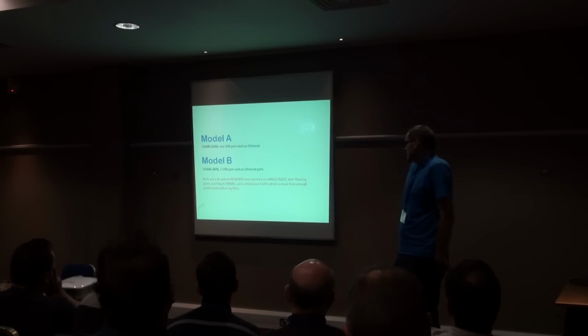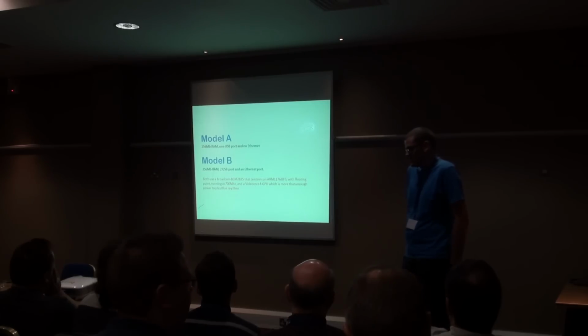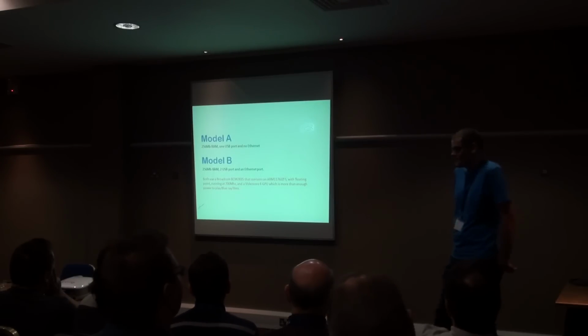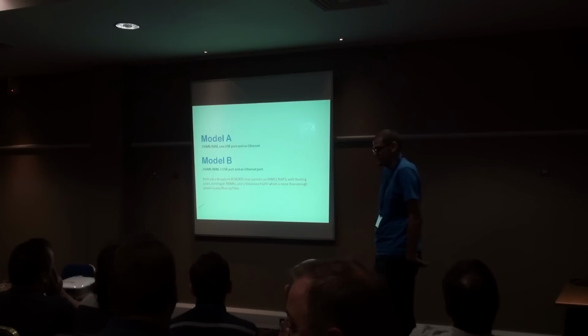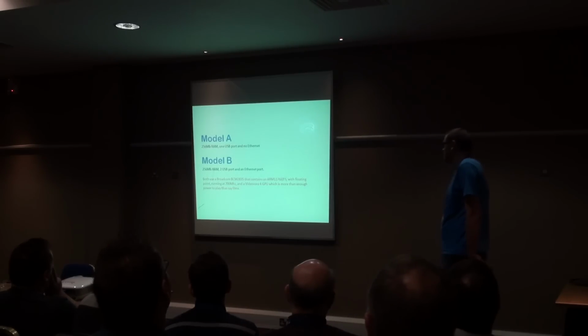So the Model B has the same amount of RAM. It's got 2 USB ports and a 100 megabit Ethernet port, not gigabit. So if you plug it into your network at home and you've got a gigabit switch, just remember that it's going to take all the other network cards down from a gigabit to 100 meg.